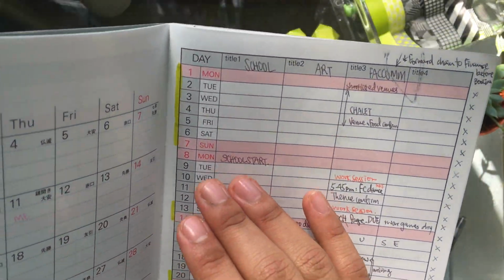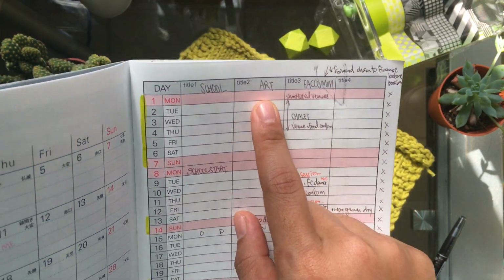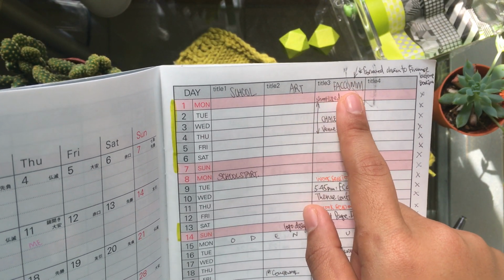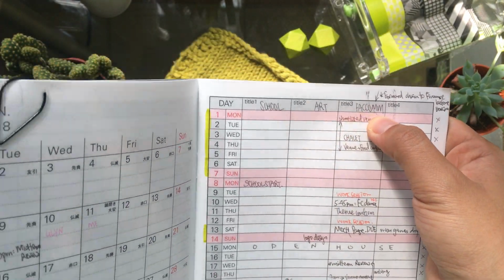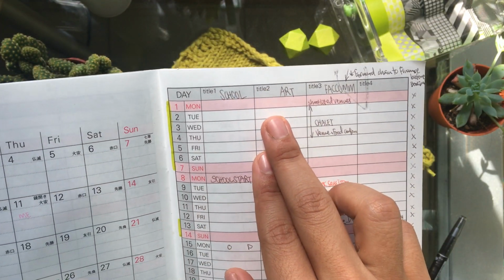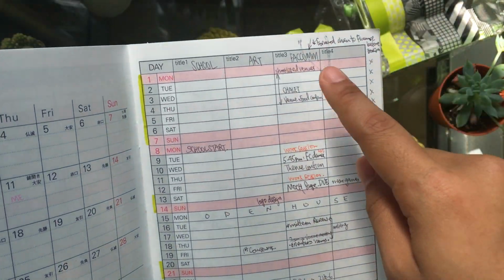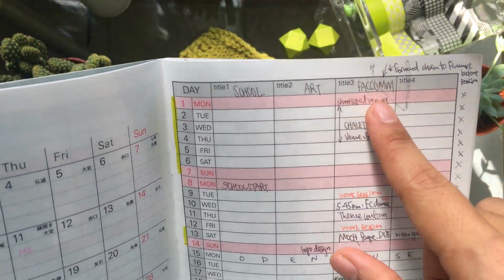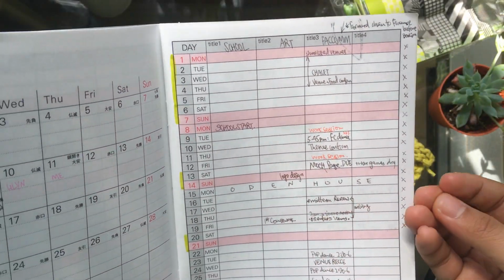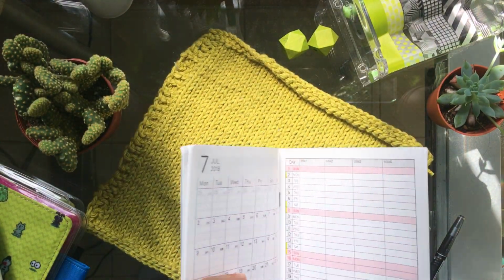For my purposes, I've divided the columns into school, art as in a subject that I take in school, and another separate section of school. Yeah, they're all school related. But this is general homework, this is art homework, and this is the extracurricular activity. So I write down things related to only that category, and I find that it makes me a lot more organized when it comes to what I'm doing and what tasks are coming up. So that will be the 5th tip.